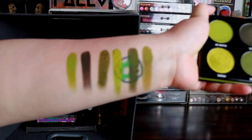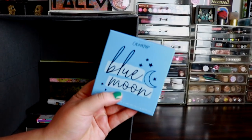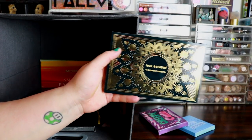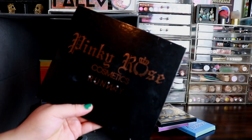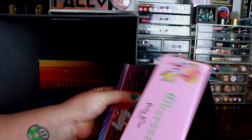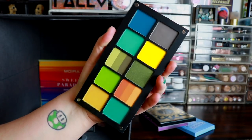Like, I mean, come on. This is one of the nicest green palettes that I have seen. ColourPop Blue Moon palette that I haven't played with yet. I have the Creepy Cute palette that I plan on reviewing. Again, thank you, Anya, for sending that to me. Ace Butte, whatever the fuck you want to say. The Oceanic palette, Pinky Rose Runway palette, as well as the three Pinky Rose Obsessed, Exotic Peacock, and 80s Baby palette. My custom Inglot eyeshadow palette that I created at IMAP.